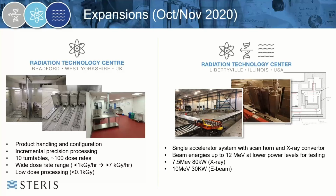And then we talk about low dose processing. In terms of the smallest dose we can give at once, we could give a very small dose to less than a kilogram, really by setting small timers in there. We don't have many other aspects to worry about rather than just a small timer on those turntables, and we can achieve very small doses either on an augmentation process or just if you require a very small dose in the first place.